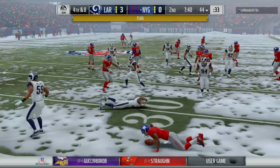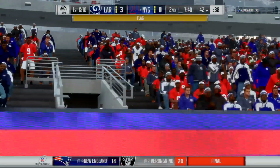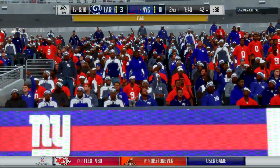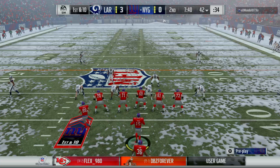Oh, he's taken down here by his face mask by the looks of it. And a penalty flag is going to give a much better starting position. So 1st and 10 after a big mistake on 4th down with a penalty.